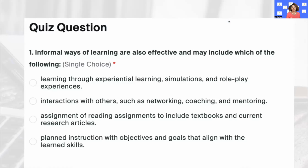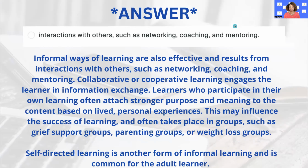And then lastly, we want to wrap up with a quiz question. Informal ways of learning are also effective and may include which of the following? You can pause right here and come back when you're ready to see the response. The answer is interactions with others, such as networking, coaching, and mentoring, right?